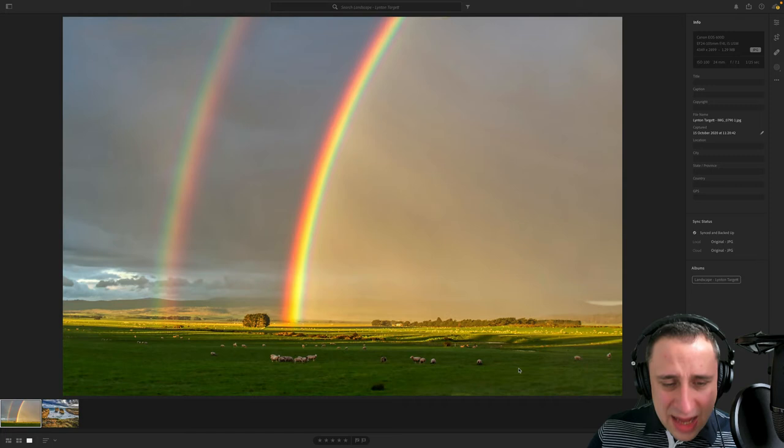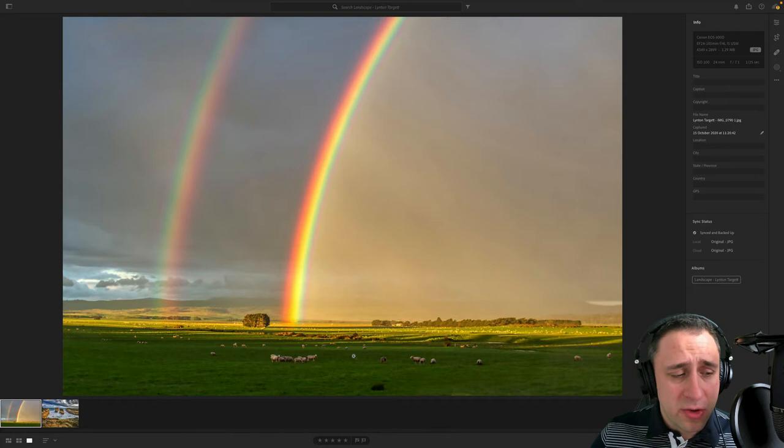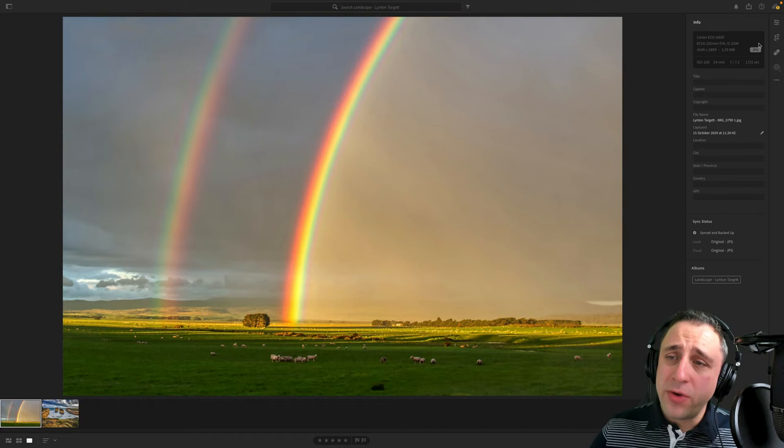To be honest, I'm not crazily focused on this because obviously it's all about the rainbow. However, it's still worth mentioning, so we make sure that we learn and continue pushing ourselves forward. Now, when it comes to composition on this one, even though I absolutely love the rainbow and I know it's all about it, to add a balance to it, I really wish that there would be a little bit more of the ground.